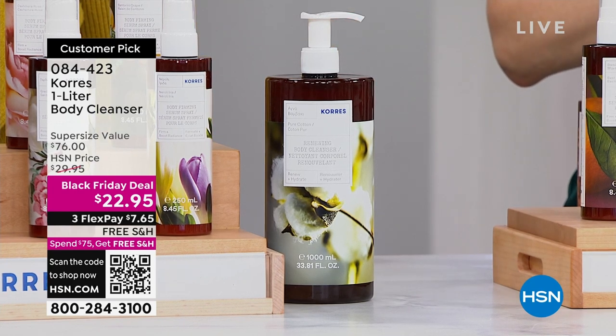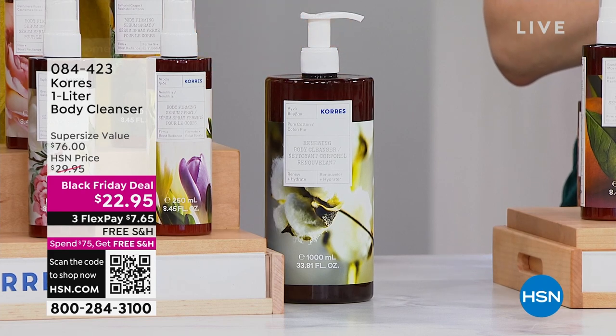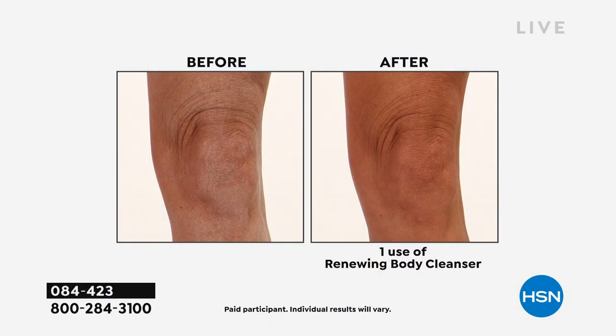We've already sold out of some of the fragrances, so we're just gonna give you some before and afters. It's just a body cleanser. I want you to think about all the other body cleansers that you see, and do they actually show you this? I don't like to brag usually, but we will, because you will see such a difference in your skin. It's the easiest swap you will make.